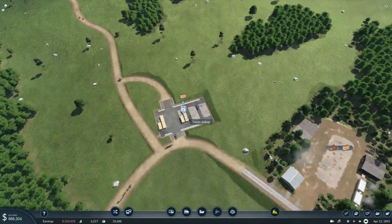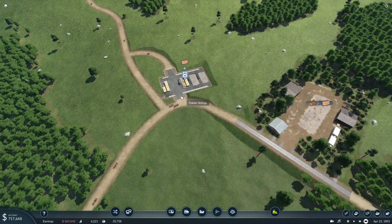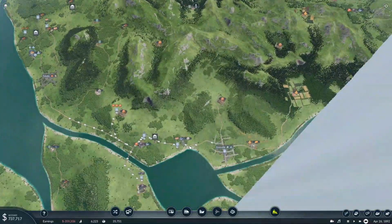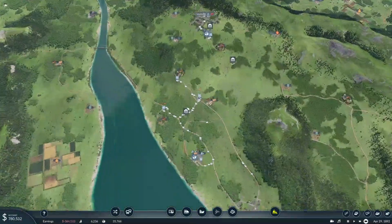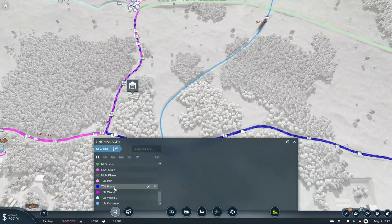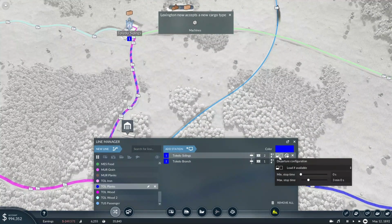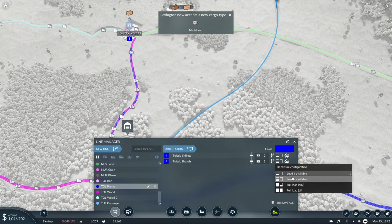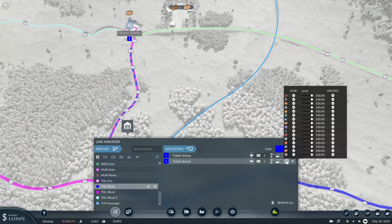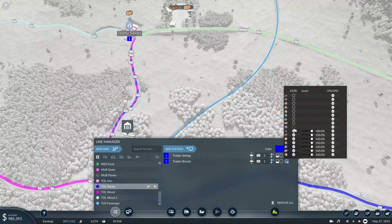Uh-oh. We might have an issue here. Someone is dropping off tools to go all the way over here, which is definitely what we don't want. So we're gonna have to take a look at this. And we don't want it to load anything at the tool factory.